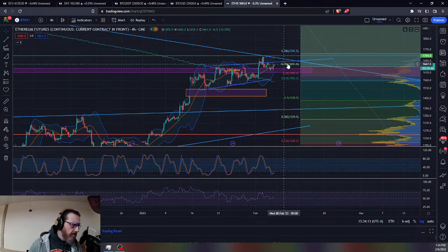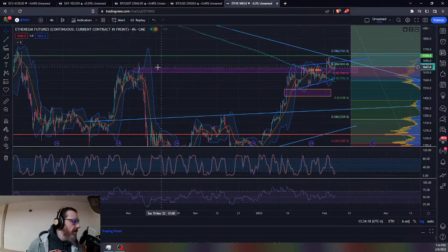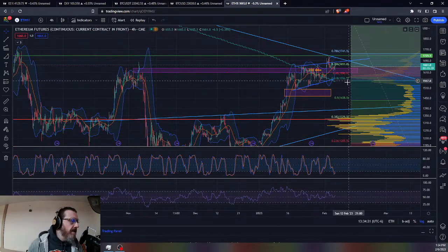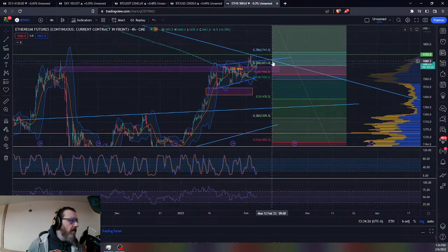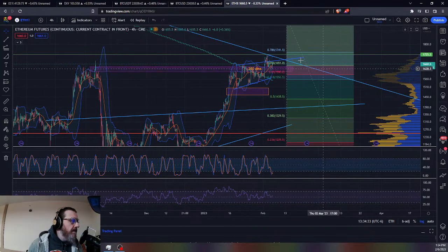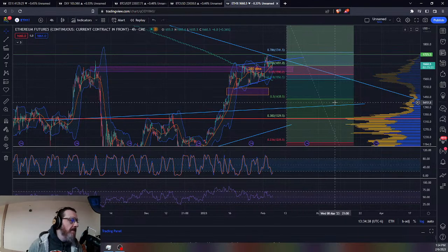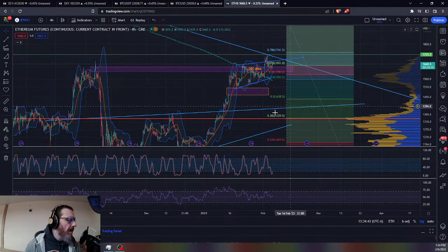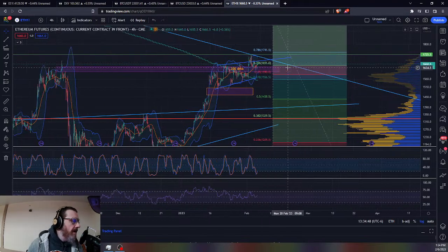Price action is still sitting above this gap that was created in price, which we did fill, and well above the 200 daily moving average. We're still trying to negotiate this larger long-term downtrend line. We're sitting above this golden pocket here. So to me, this is an area where you could see some potential consolidation and retest with Ethereum back down to around this 0.5 fib level. Nothing saying that we can or can't break out of this formation.